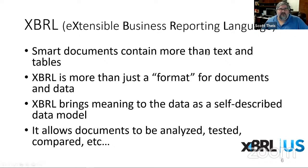So let's first start off with what XBRL is. It's Extensible Business Reporting Language. It's been around now for 20 years or so. It basically has smart documents that contain more data than just text and tables. The information is marked up or tagged.